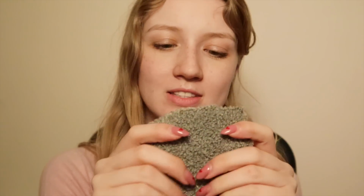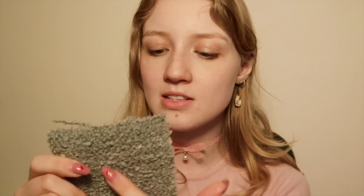So let's start off with this one. Now this is boucle again, like that curtain sample, so that's the sort of bumpy, woolly texture that you can see, and this is in the colour Seafoam.